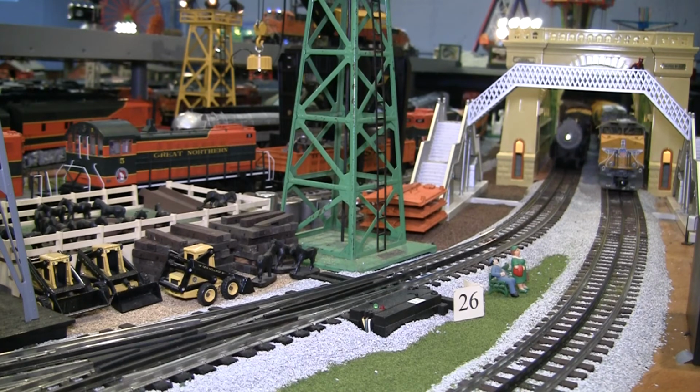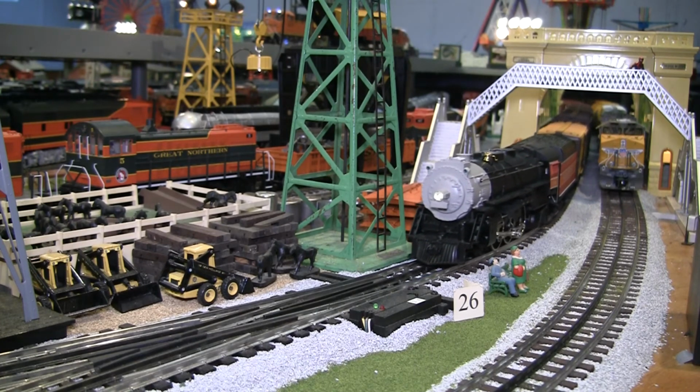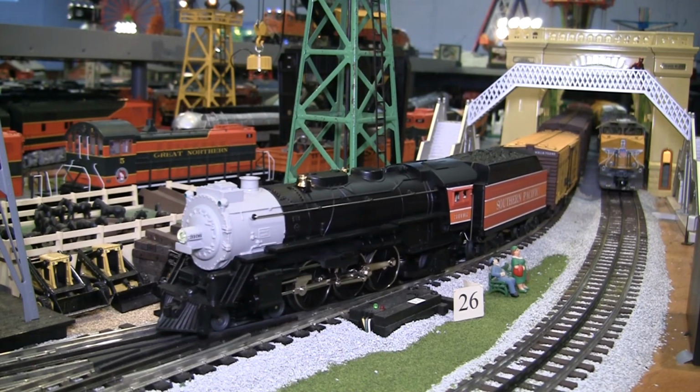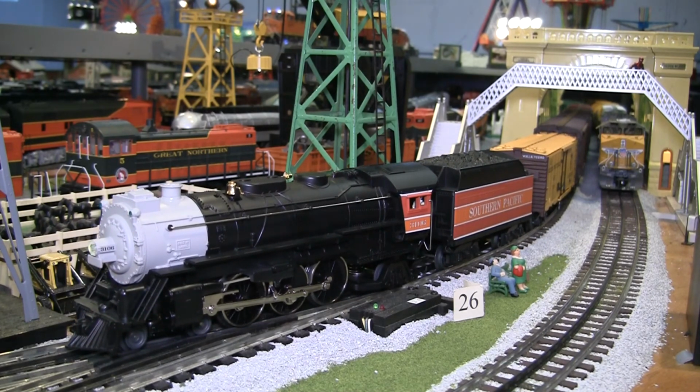This is a nice train, Jim. Yeah, I really like it, Herb. Coming in nice and slow. No matter what speed you set this, it's always smooth. Lionel did a good job on this train. They did.